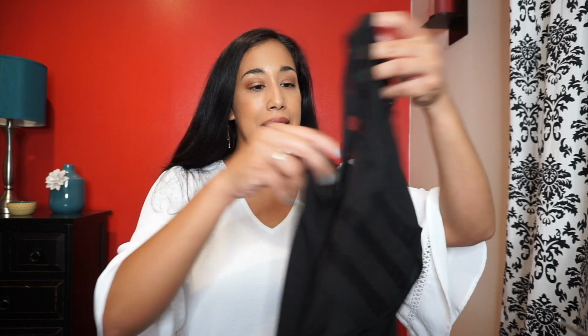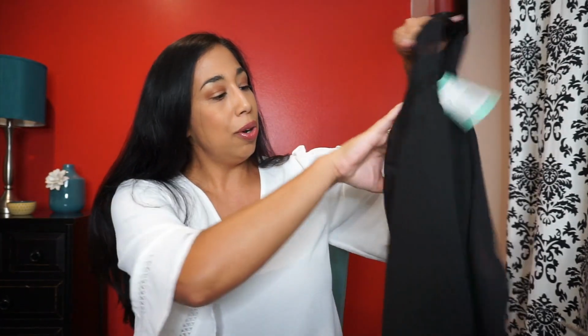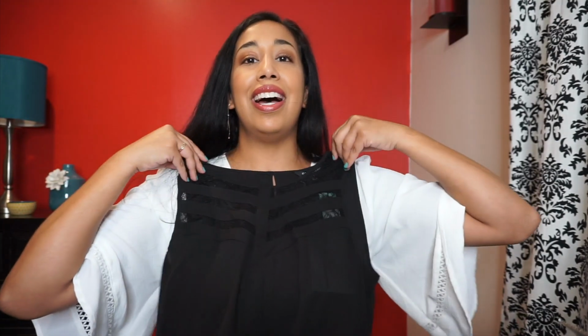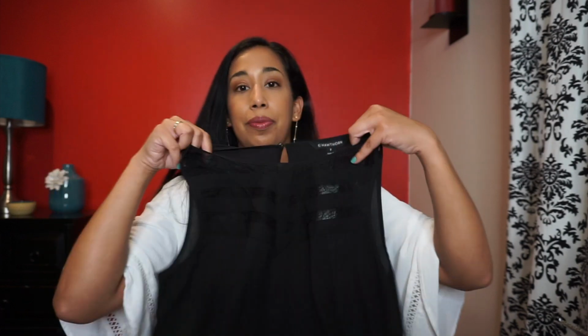So this is the first item. It's a black shirt. Oh, it's so pretty. Look at that. I love it. So this one is Hawthorne. Let me see. This is the Francine lace detail blouse by 41 Hawthorne. This is a medium and it's $54. Very nice.